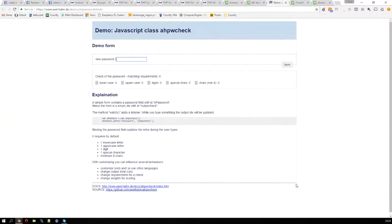Okay, so we can enter some test passwords. For lowercase, let's add a digit, a special character, an uppercase character, and another character to make it 8. And yes, it all works. So something like this, and probably it provides comprehensive callbacks so you can modify the UI or display it however you want.